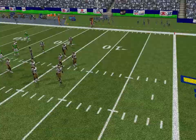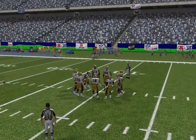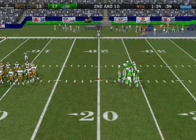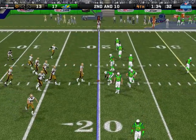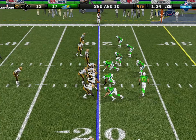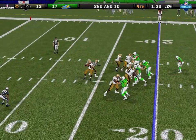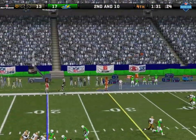He has some room. I don't think anybody can catch him, and he is gone. From the start. Set. Let's go. Dropping back.